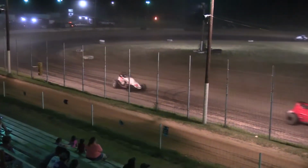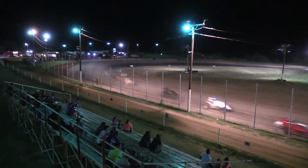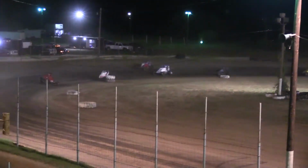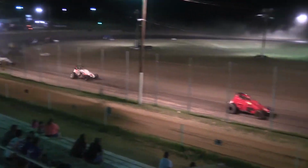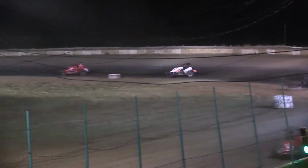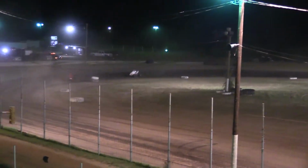Contact in turn number 1. And here we go. Back to where we were, Kyle Jones with the run out of turn number 3. Here we go. Wow. He just stomped and went with it. Kyle Jones got tired of being a follower. Kyle Jones, Jason Howell, he is gone. That was a gutsy move that paid off in the end, ladies and gentlemen. Wow.